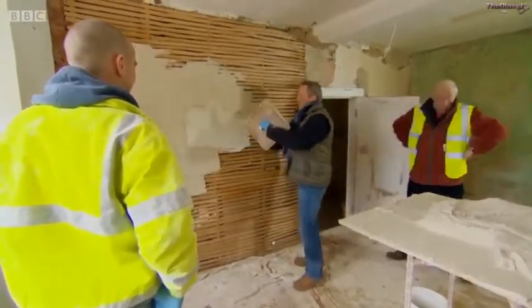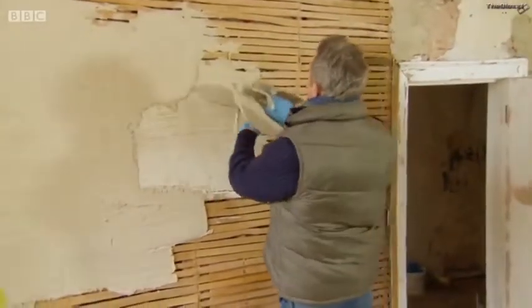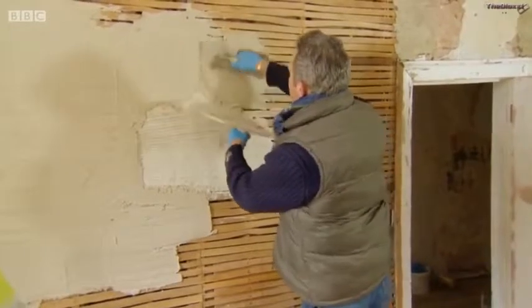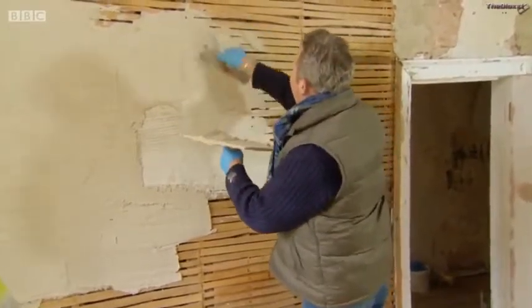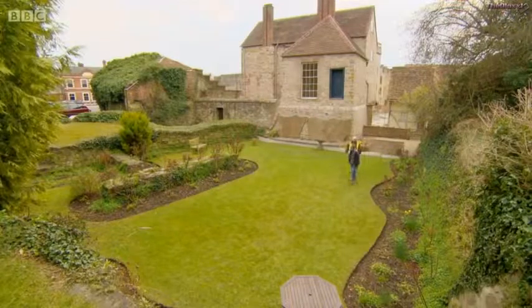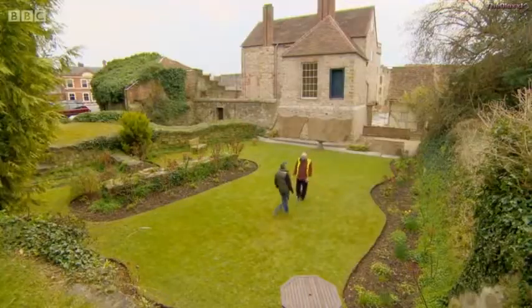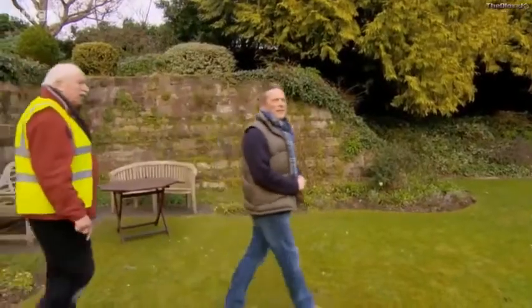There are no quick fixes for a project like this, and sticking firmly to the ethos of repair, not replace, traditional methods are being used throughout. But it's hoped that the full restoration will soon be finished, with plans afoot to incorporate the ground floor rooms into the neighbouring museum.